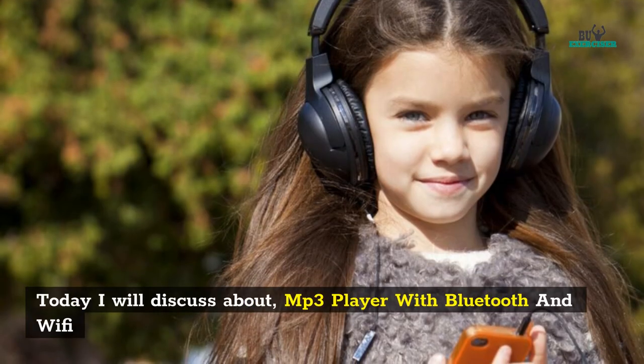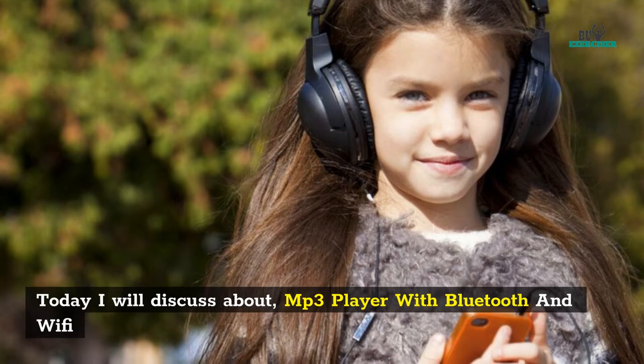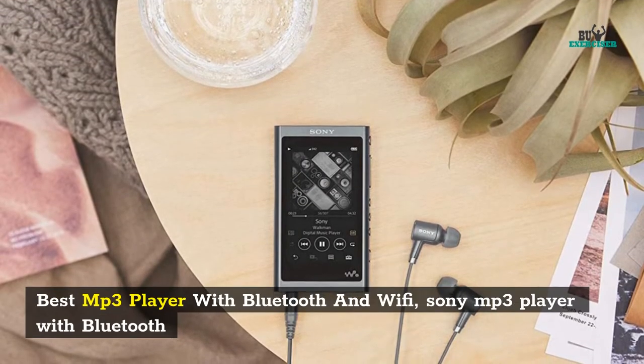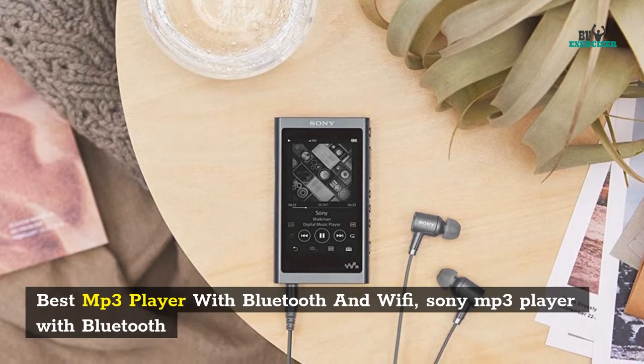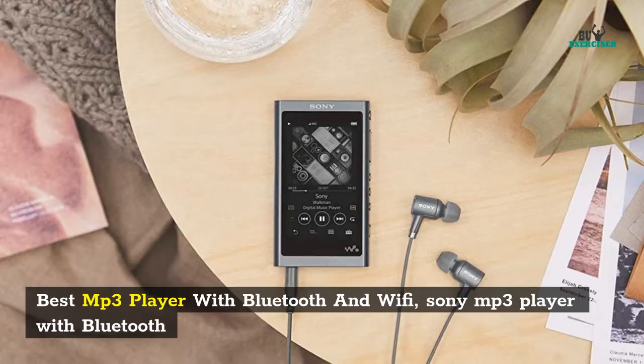Today I will discuss MP3 players with Bluetooth and Wi-Fi. Best MP3 player with Bluetooth and Wi-Fi, Sony MP3 player with Bluetooth.